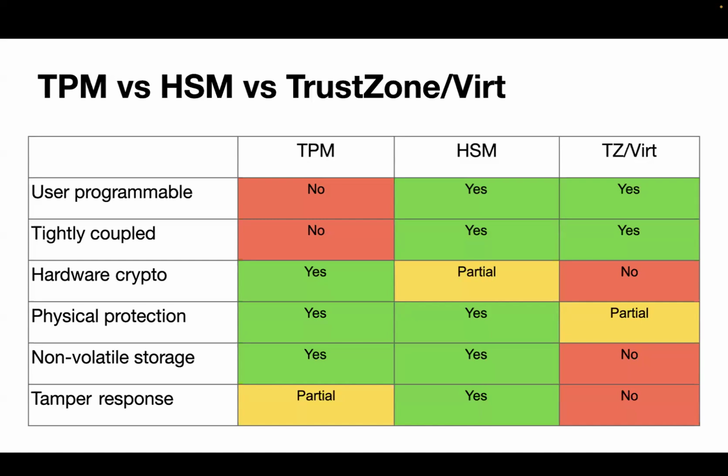From a physical protection perspective, TPMs absolutely provide physical protection. Most of them, you can get to a level 2 or level 3 from a FIPS compliance perspective. HSMs generally have physical protection. Trust zone virtualization, I put as partial because it really doesn't give you that physical protection. Yes, you might have some bus lines that are protected due to addresses, but at the end of the day, there's no physical way that a virtualization solution can actually protect you.